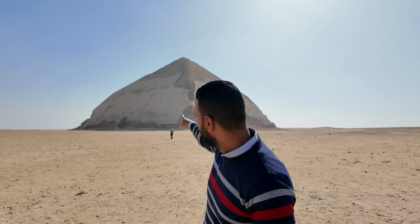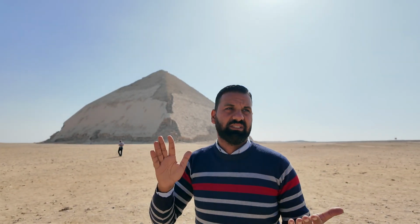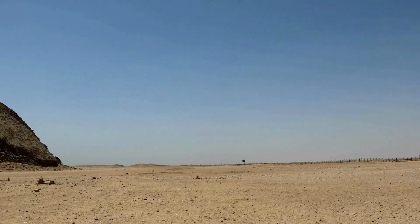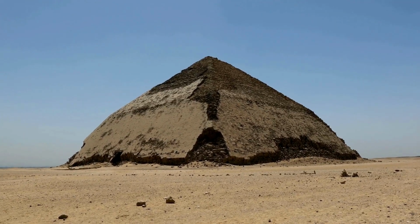He started at 54 degrees down here. So that's why the pyramid started to collapse. He tried many times to fix it or solve the problem, but he failed. So that's why in the middle here, take a look at the angle. That's strange. He changed the degrees to be 43 degrees. So that's why this pyramid is called the Bent Pyramid.